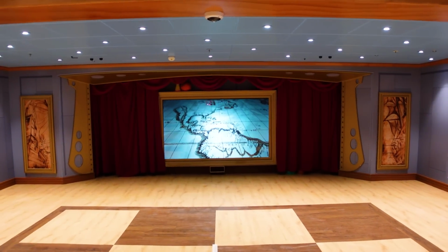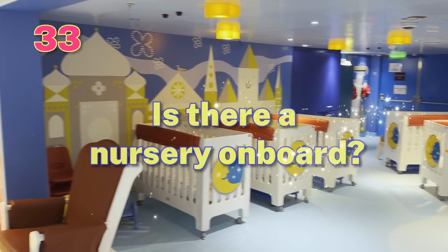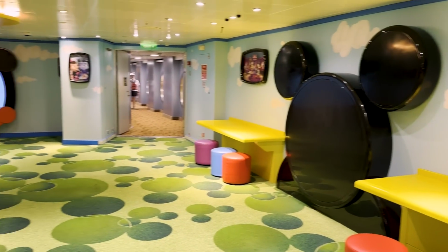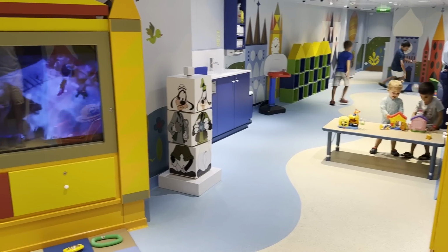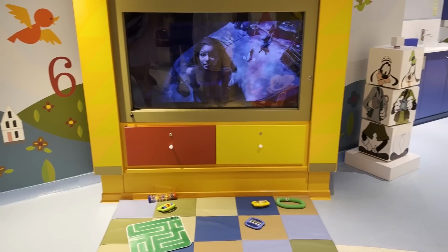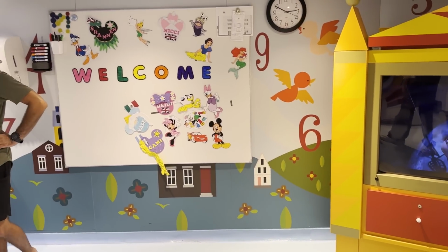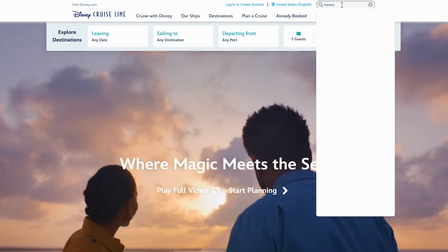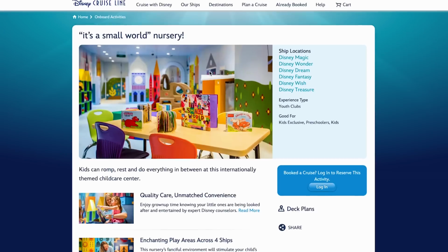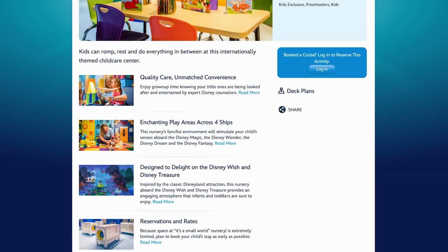The It's a Small World nursery is available on all ships to kiddos 6 months because that's the minimum sailing age, all the way up to 3 years old. It's an extra cost at $4.50 per 30 minutes that your child is there. They do maintain a very strict cast member to baby ratio, and you have to pick up your baby on time. Also, you do need to remember to reserve your time slots in advance even before the cruise starts, because once on board, it's first come, first served for availability.